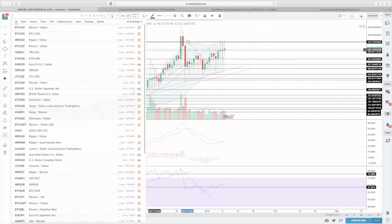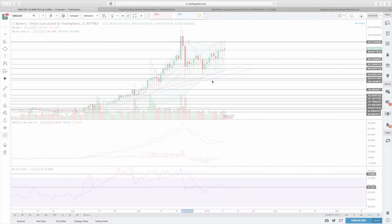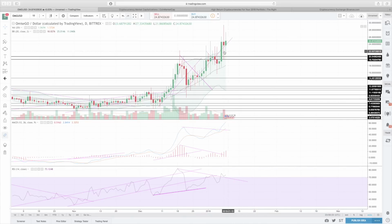We're going to go over towards the next crypto, which is going to be Omisego, and let's take a look. So Omisego is moving higher here, got a nice bounce. Yesterday it was looking pretty bad, right? It went all the way down to $19.70, but bounced very nicely off that support level and made its way even above the uptrend line, right?